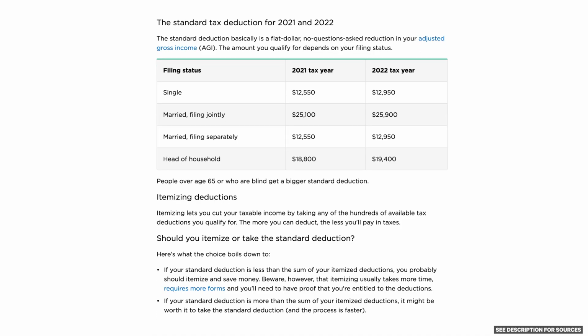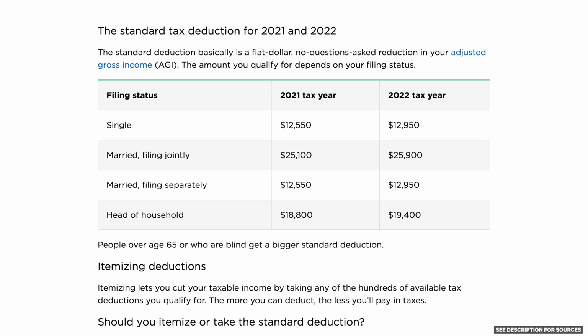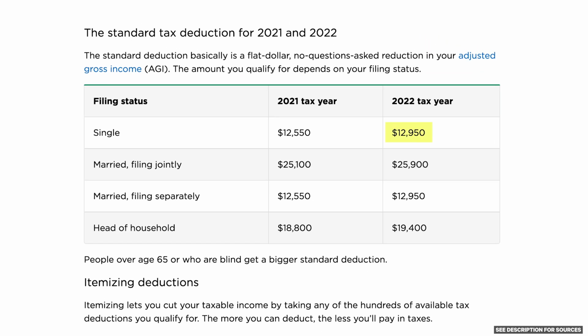The standard deduction is a flat dollar, no questions asked reduction in your taxable income. The amount you qualify for depends on your filing status. In 2022, if your filing status is single, your standard deduction is $12,950. If you file jointly with your spouse, your standard deduction is $25,900. This is the simple, straightforward way to file taxes.